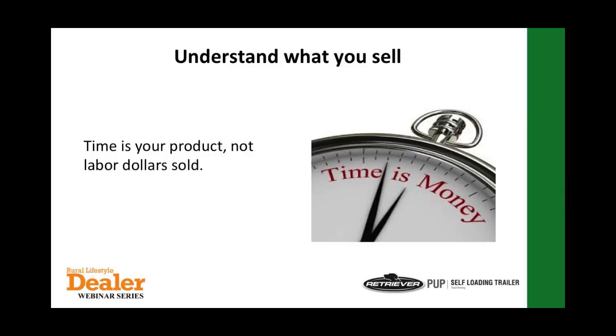Because unlike parts or unlike whole goods, at the end of the day, we don't get to carry the time we didn't sell over to somebody else. We have to throw it out like a bad gallon of milk. So again, you sell time, not labor dollars. I don't care what you sell the time for. I have other people that talk about selling their internal labor rates at the same rate they sell their external labor rates or warranty labor rate.